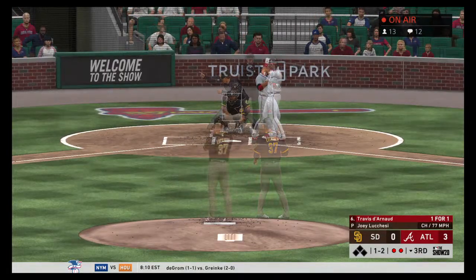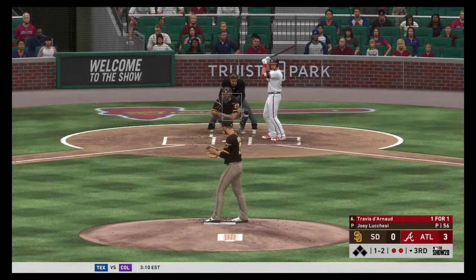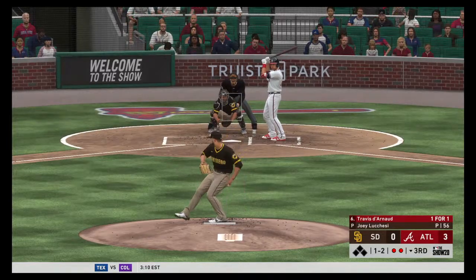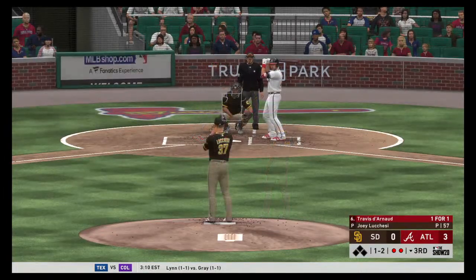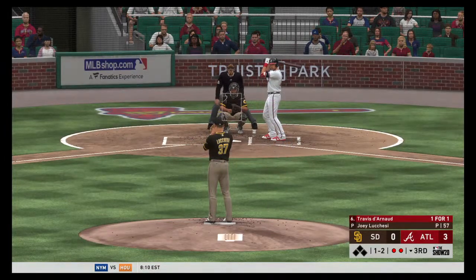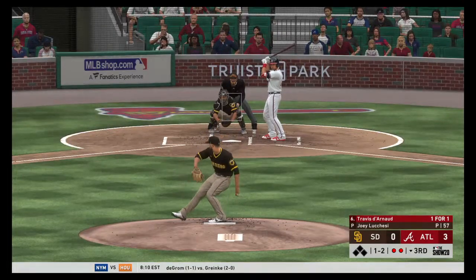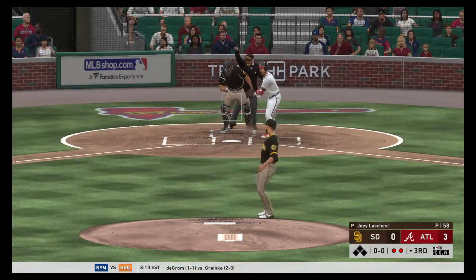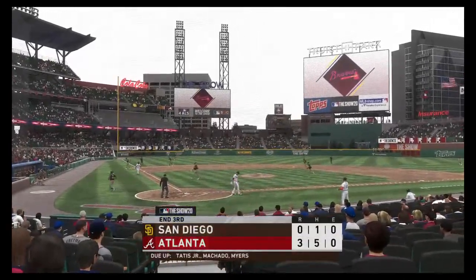Well, they'll run this one in on him, and he can't connect, so he finds himself down 1-2 now. Really tied him up on that one. Yikes, he kind of looked clueless on that swing right there, Matt. If I'm pitching, I'm going right back to that same pitch. Now another 1-2. A swing and a miss as he chased with 2 strikes, and that will retire the side.